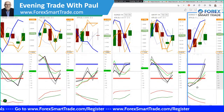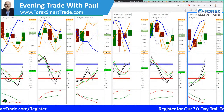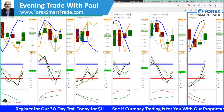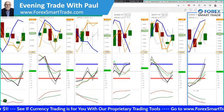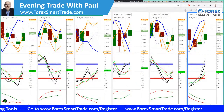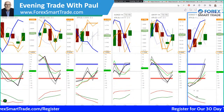So I like that. I've got very soft down pressure, first because of the gap between the lines, second because of the slope of the lines. But I do have the green line on top, so the green line on top gives me a point. So now I have a point here, 3 points here, 3 points here, so I got 7 points. I need to have at least 3 points in the top section and 1 point in the pressure section. So I've got 7 points on the Euro AUD.